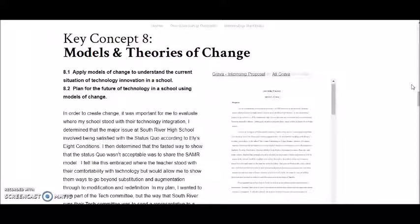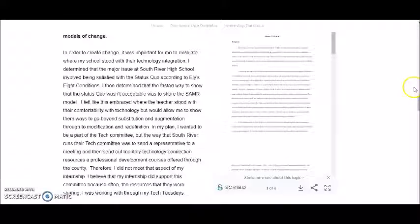In my plan, I wanted to be a part of the tech committee, but the way that South River runs their tech committee was to send a representative to a meeting and then send out monthly technology connection resources or professional development courses offered through the county. Therefore, I did not meet that aspect of my internship. I believe that my internship did support this committee because often the resources that they were sharing, I was working with through my Tech Tuesdays.